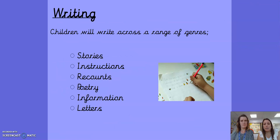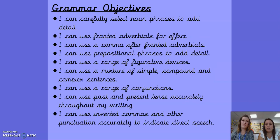Okay, so with regards to writing in Year 4, we write across a range of genres, not just stories. We've written up a bullet point section of some of the genres that we cover in Year 4. Okay, and we've got some objectives that we will cover in our lessons. So we'll be looking at noun phrases. We'll be using a wide range of vocabulary. Front adverbials, we've got figurative language. So that would be your metaphors, similes, onomatopoeia, personification.